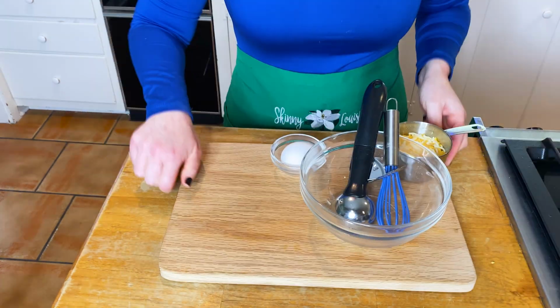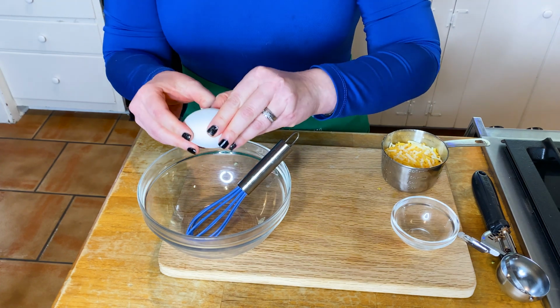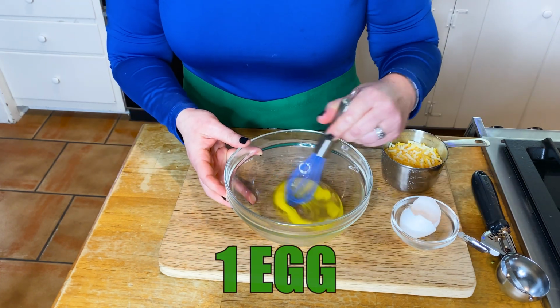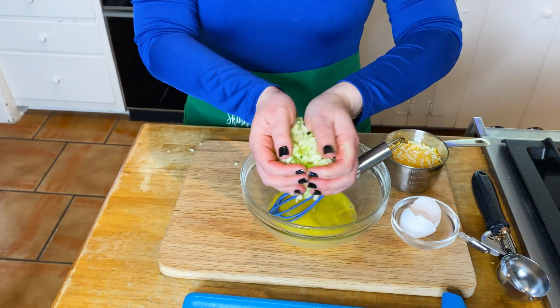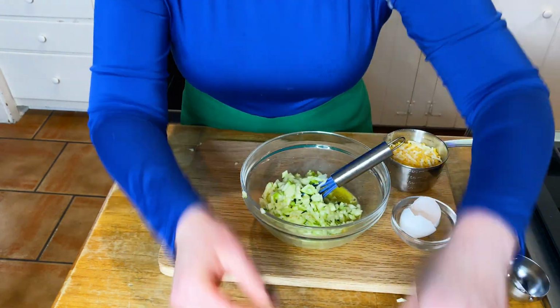We're going to add our egg in our bowl. Y'all see my cute little whisk. I love it. I think it was a stocking stuffer from my mama one year for Christmas. We love eggs in this clinic. 1 egg, 75 calories, 7 grams of protein, 5 grams of fat. We're going to give that egg a little bit of a whisk. We're going to add that chopped up zucchini to this.